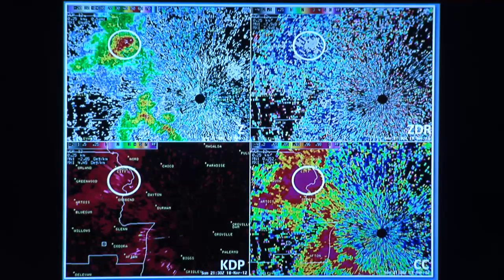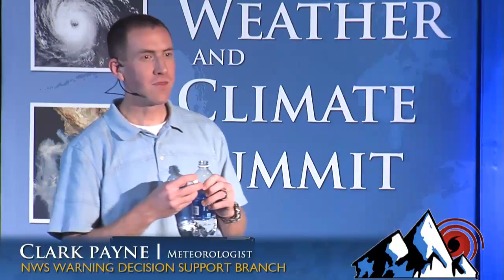Strong shower, maybe weak thunderstorm. Okay, strong shower, weak thunderstorm. Anything else? Any other thoughts? As Greg said, you can get a bunch of meteorologists and get a bunch of different opinions. If you look at some of the areas in the reflectivity, there are some very high reflectivities. A little hint, maybe some hail.